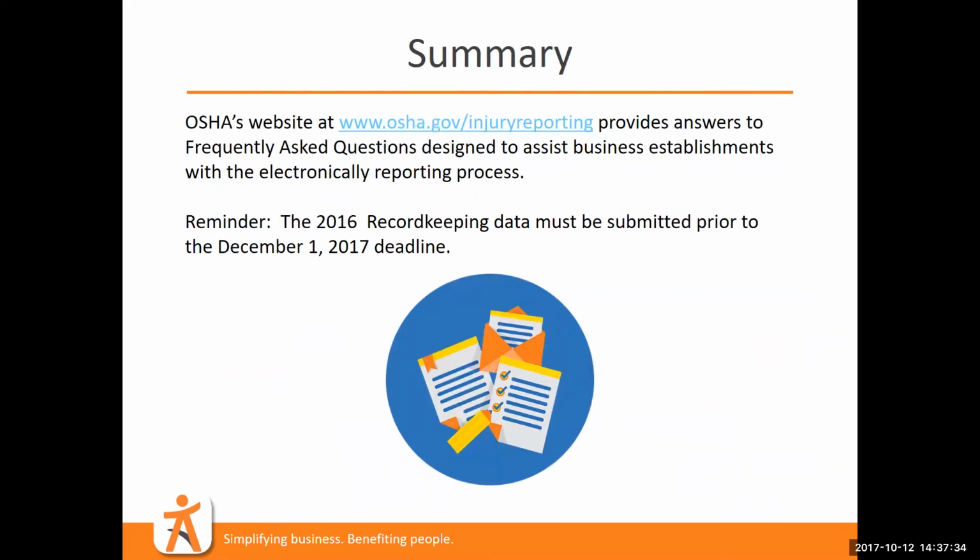In summary, if you go on that website, injury reporting, as I said, it provides the frequently asked questions and answers. And the reminder is, please get this done before December 1st. The most crucial thing I can give you in the information today is this. If you don't have somebody dedicated in the company to maintain your OSHA record keeping, you need to get it done as soon as possible. Somebody needs to be dedicated to maintain this information.